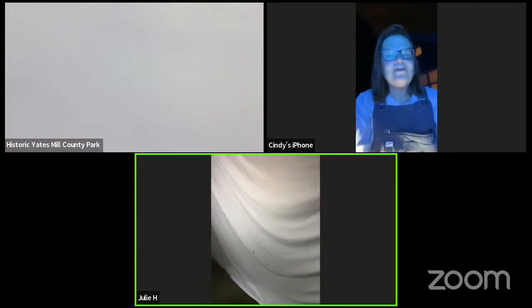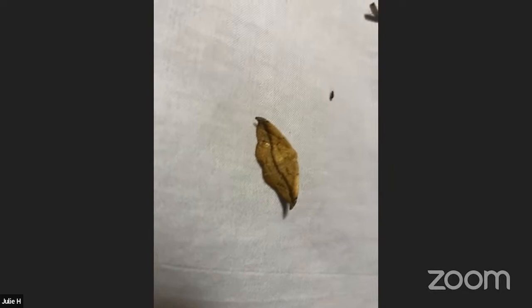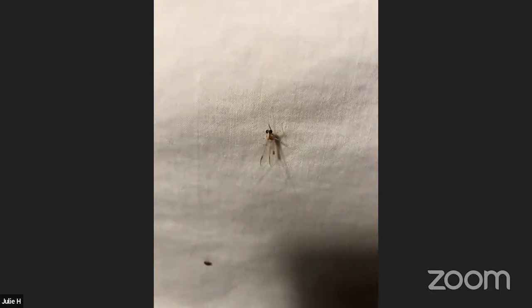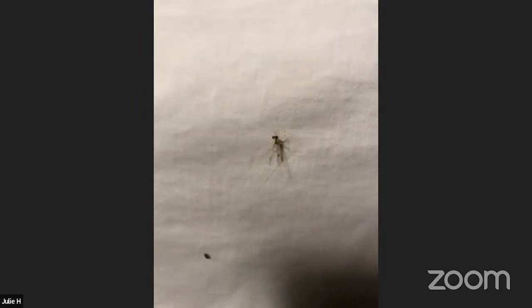Okay. This really pretty geometer moth here. You see that? With that line right through the middle. And then this flat-headed mayfly. Oh no, where'd it go? Uh-oh. I forgot to bring my bug boxes. Oh, here it is. See that? Those big black eyes. I wish I could zoom in more.